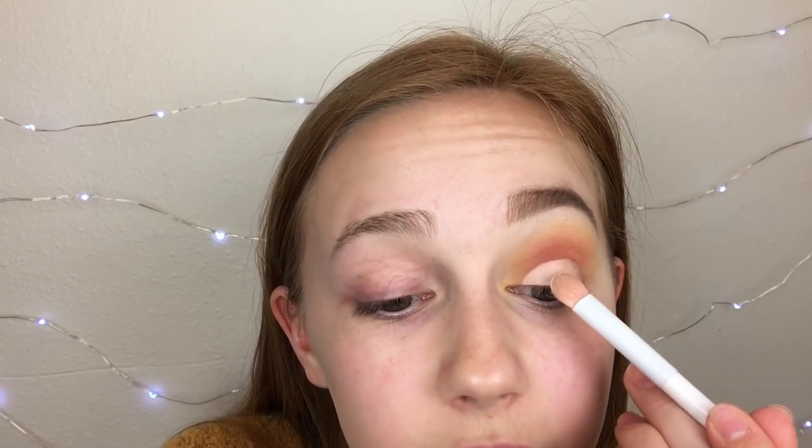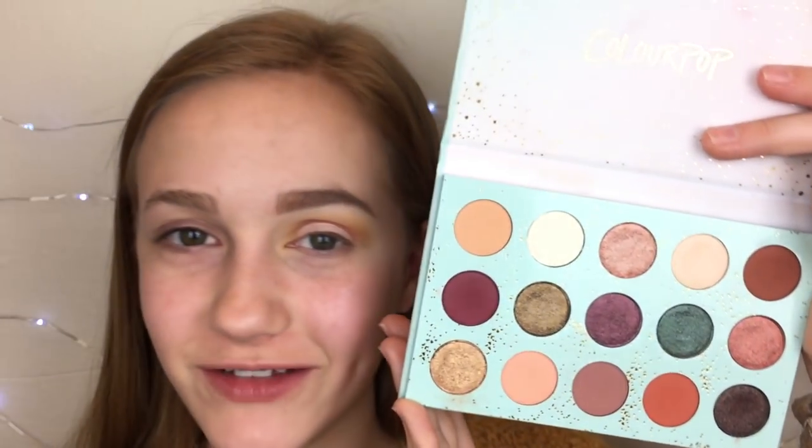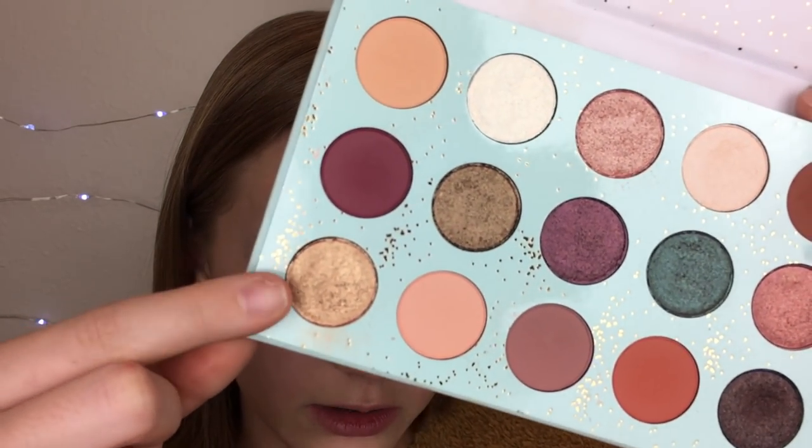Okay, I'm setting with Tempera super quickly because I don't want this to transfer. Okay, that was really stressful, but I made sure to set it with a lot of powder, so hopefully it doesn't transfer. Now I'm going into the ColourPop All I See Is Magic palette. I love this palette, and I'm going to take this gold color. I think this is a really good gold.